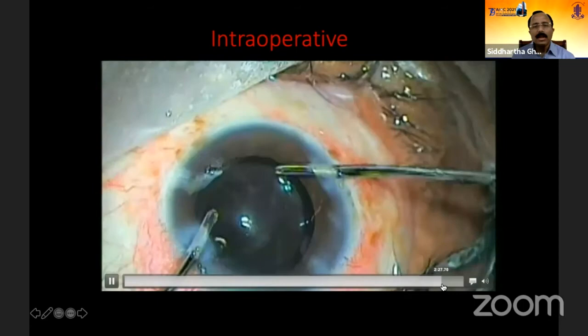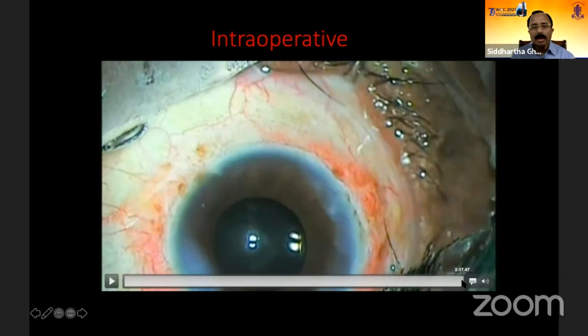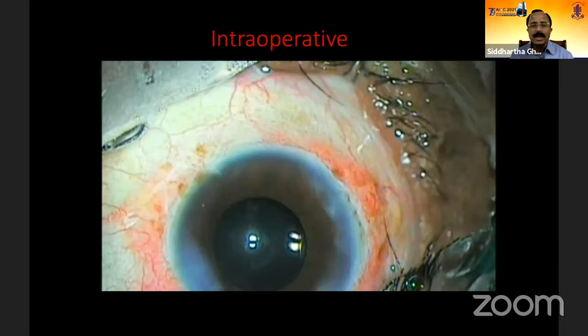Now, this patient is here with 5 years follow-up with us and is perfectly fine. The lens is right in position. So that was a real bad intraoperative zonular dialysis that I had created.